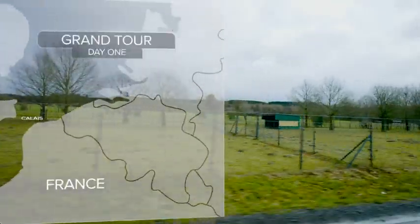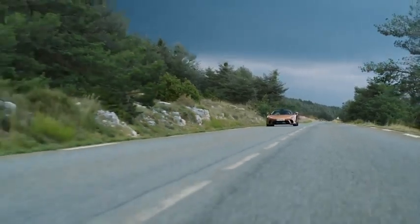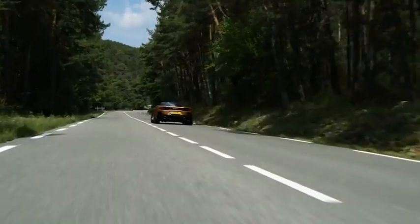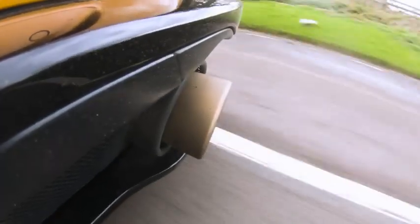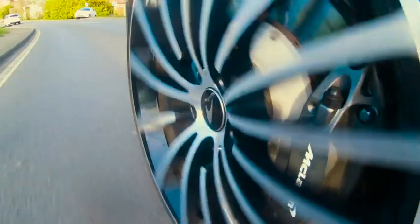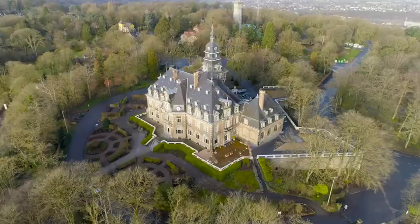How is this GT faring on our continent-crushing tour? With its twin-turbo 4-litre V8, the McLaren is fast, low, powerful and effortless to drive. A delightful point of difference over the vast majority of modern cars, hydraulic power steering for precision and feel.